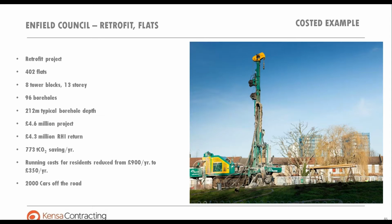So to talk you through the concept of the systems we install, I just thought I'd run through a few case studies. So this is a project that we installed way back in 2018. This is in Enfield Council in North London, and this is 8 tower blocks that all had electric storage heaters in them. And we drilled 96 boreholes and connected them together and put an individual heat pump in each property, and that has saved the residents loads of money, and it saved a bunch of carbon.